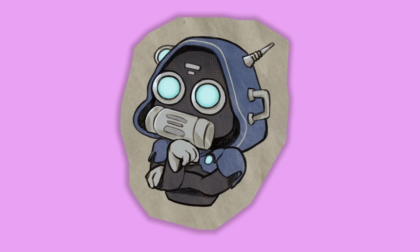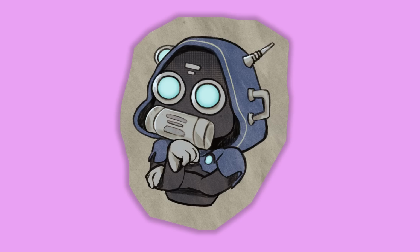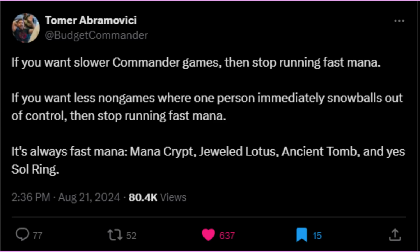For high power casual decks, you could kind of argue the same. If everyone's running these cards, then do you need to do the same to keep up with the power level? I'm not sure that's true. There was a tweet that got me thinking about this recently. Budget Commander, aka Tomer, said, if you want slower commander games, then stop running fast mana. If you want less non-games where one person immediately snowballs out of control, then stop running fast mana. It's always fast mana. Mana Crypt, Jeweled Lotus, Ancient Tomb, and yes, Sol Ring.